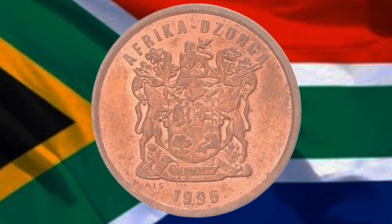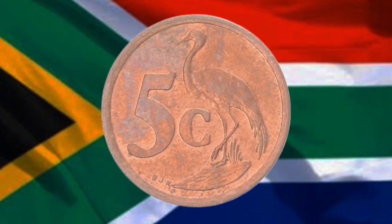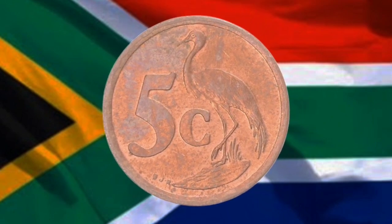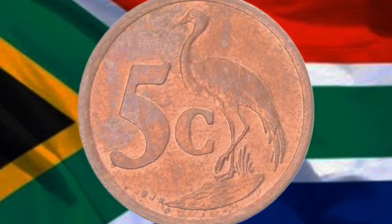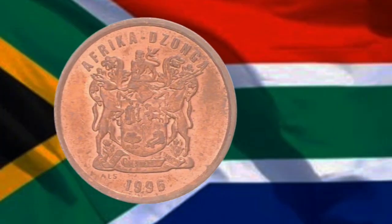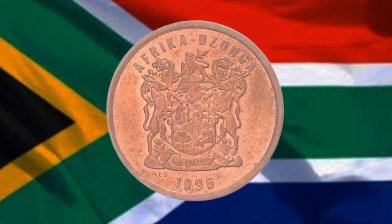The 1996 5-cent coin was minted by the South African Mint. It is made from copper-plated steel, a composition that was introduced in the early 1990s to replace the more expensive bronze coins previously in circulation. The coin has a diameter of 18 millimeters and weighs about 2.5 grams.